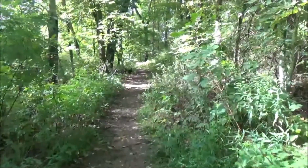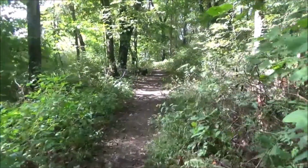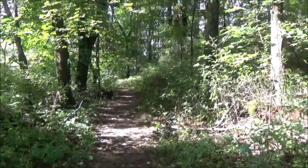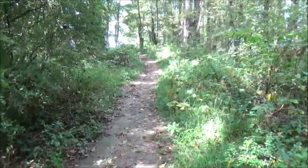Almost back where I started. The trail is 1.5 miles one way, so it makes for a 3-mile round trip hike. And this trail again is an out and back. It's not a loop. I just have this small elevation change and I am finished with my hike.